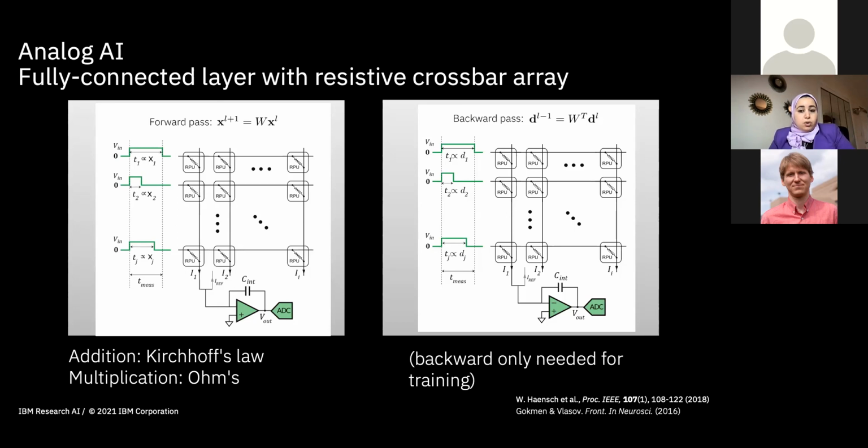The analog approach uses arrays of non-volatile memory or programmable elements, what we call resistive processing units, RPUs, that encode the neural network weights. So computations like vector matrix multiplications, MACs, or element-wise matrix updates can be done in parallel and in constant time with no movement of the weights. This covers all aspects of DNN training: forward propagation, backward error updates, and weight updates.